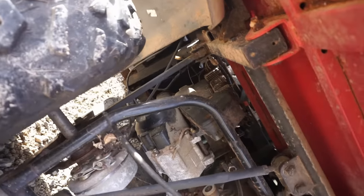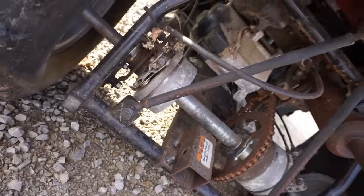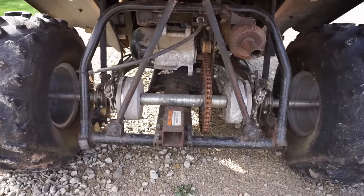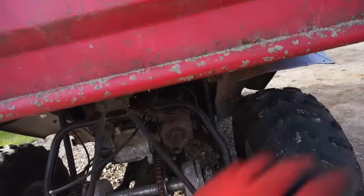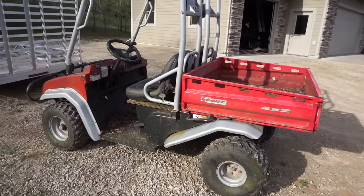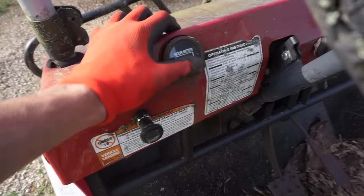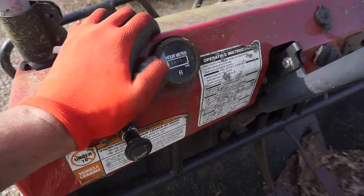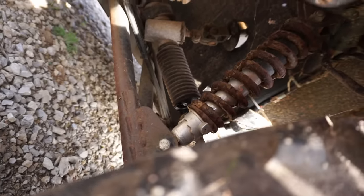Looks like the whole engine's there. Pretty sure. Chain's a tad rusty. It's got the dual brakes in the back here. Not much ground clearance right here. But, yeah, this is it. So we're going to try to work a miracle today and get this thing to run. It's just really, really rough. Only 75 hours on it. So that gives us hope here. Take a look in there. It doesn't look horrible. Front bumper's a little janky on here.